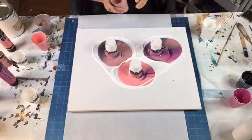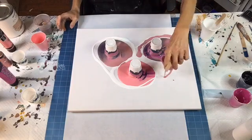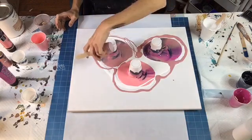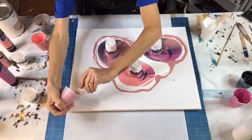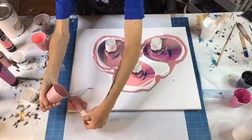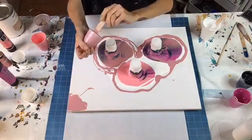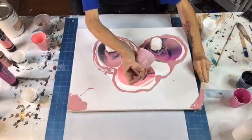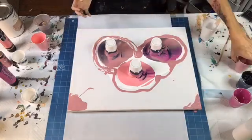And then let's put some of this pink around. I'm really bummed I did that. I should have thought about it. How are you? Get the rest of this pink out on here. Get it on my corners, because that's the hardest place to get your paint to go, is to the corners.